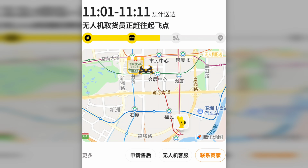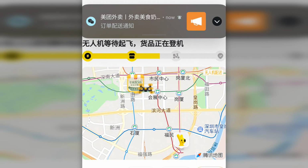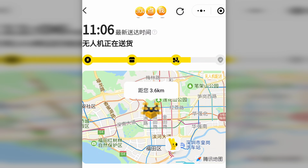The status just updated again. It's 10:53 now, and it says that the courier is heading to the launch pad. It's getting close, guys. Okay, it's 10:58 now, and the status says the drone is waiting to depart as the goods are loaded. Oh, we're getting a notification. Okay, Shenzhen, we have takeoff.